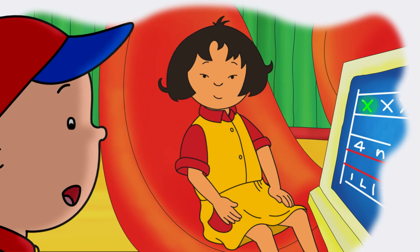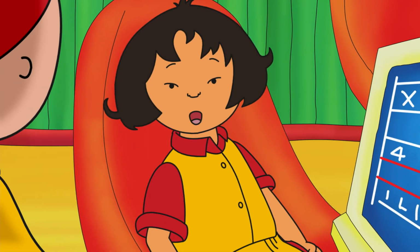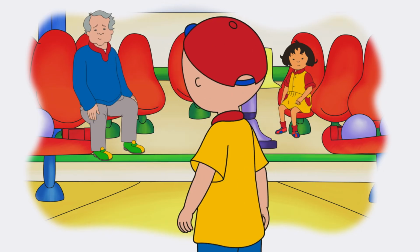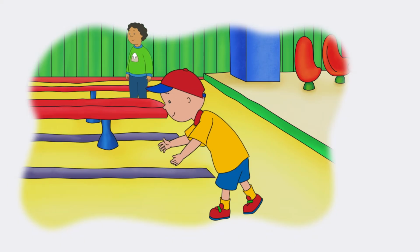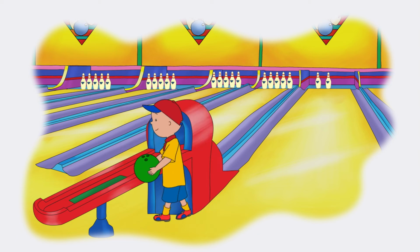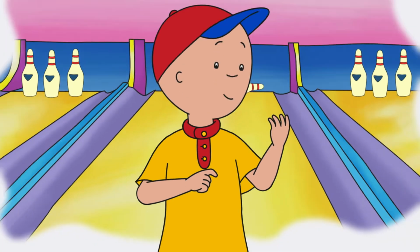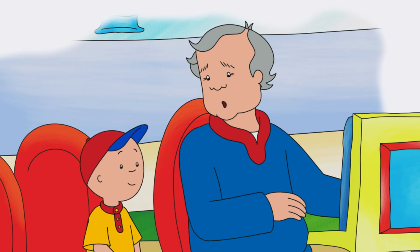A strike! Wow, your mom is good, just like Grandpa. Look at all the strikes! She plays on a team with other bowlers. They get lots of practice. It's your turn, Caillou. Yeah! I knocked down a pin! That's the way, Caillou! Thank you. Plus one is 4 pins. That's a lot of points, isn't it, Grandpa? It sure is. Way to go, Caillou. You're doing very well.